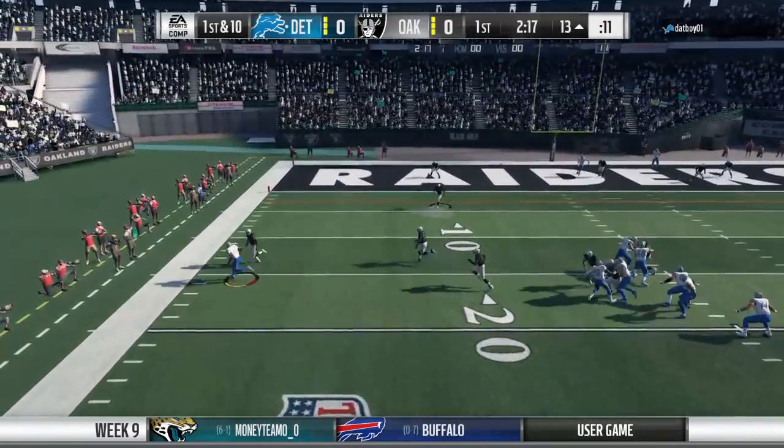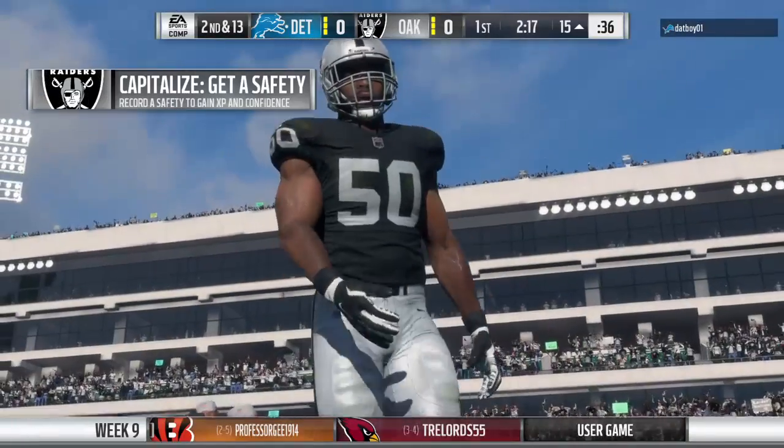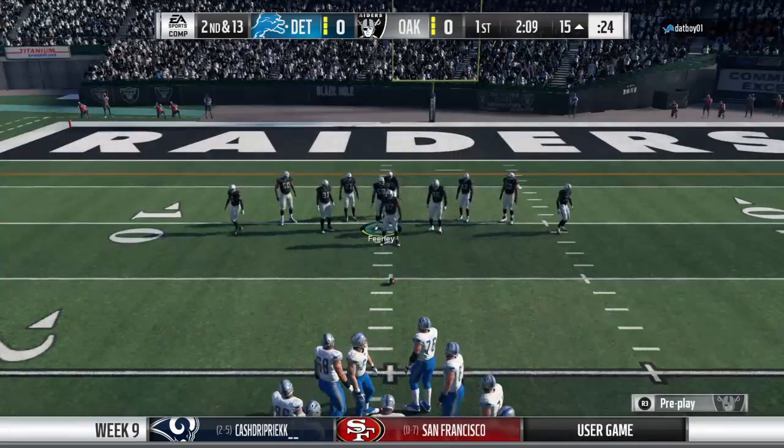Steps away to his left. And no escaping this time as he'll go down. They got him for a sack. They said there was a lot of discussion in their defensive team meeting room after last week's performance. They had 7 sacks. Something in the water. There's one in the first quarter.